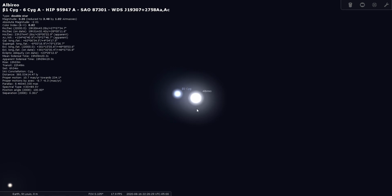In an eyepiece, this software doesn't do it justice. In an eyepiece, it is spectacular. It has a sparkle to it that's hard to describe, and the color contrast is striking. So if you get someone who wants to see color in the night sky, just point your telescope at Albireo and give them a look, and they will be shocked at how vivid the colors are.